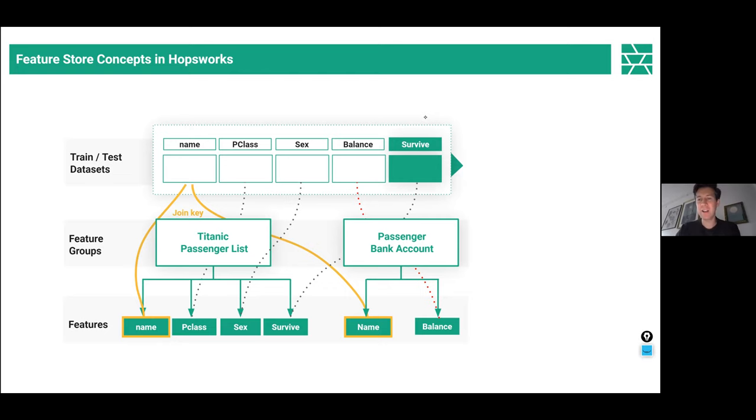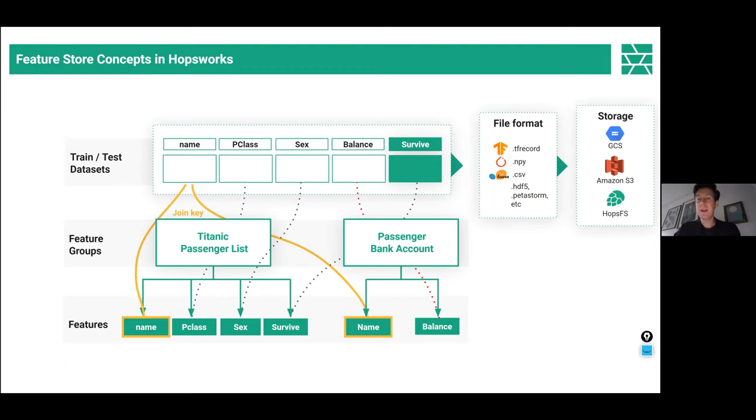And then once you've got this train/test data set, you can train a model directly, you know, on a pandas or Spark data frame, or you can just save it to disk in a file format that's used in machine learning. So we typically use TF Record for TensorFlow, NumPy for PyTorch, or CSV for scikit-learn. Okay. And everything's versioned.